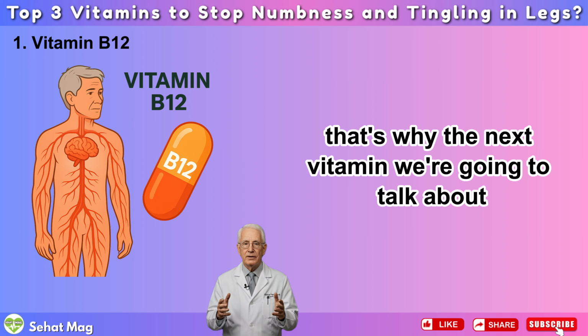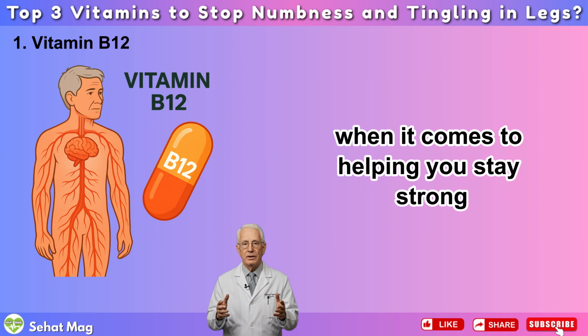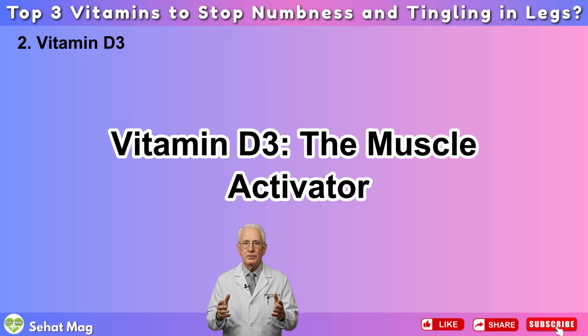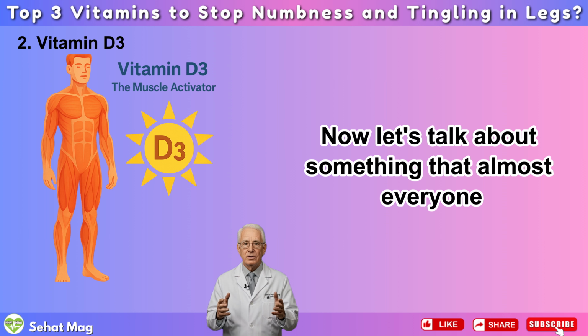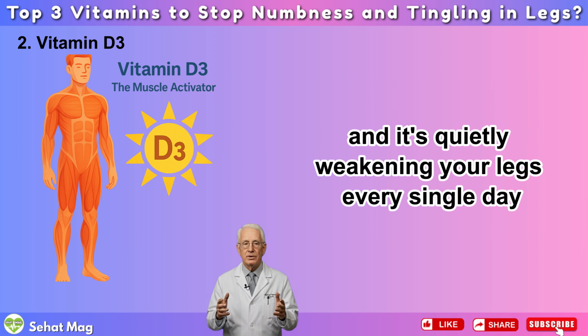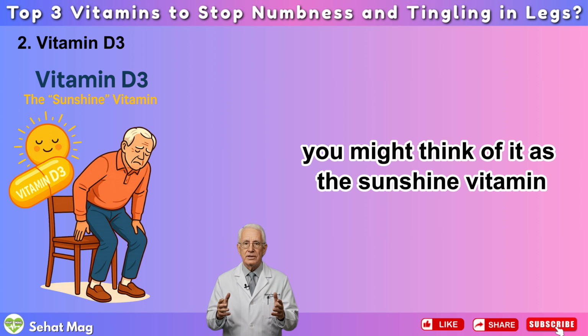That's why the next vitamin we're going to talk about is just as important, if not more, when it comes to helping you stay strong, steady, and mobile. Vitamin D3, the muscle activator. Now let's talk about something that almost everyone over 60 is low in, and it's quietly weakening your legs every single day. Vitamin D3.